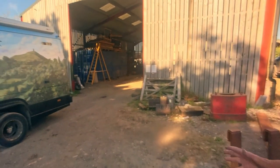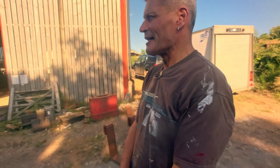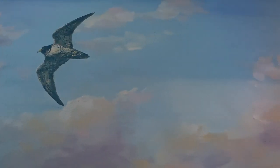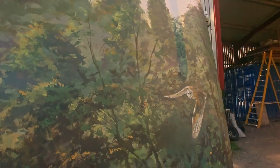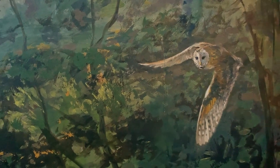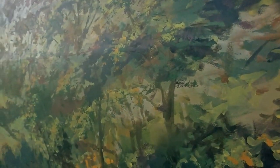Yeah, that's right. I put a few birds in because I love the local wildlife of Somerset. So there's a peregrine falcon, which is one of the birds that's making a stronghold here in Somerset. I think we've got one on the church. That's right. We've got one on the church. Put the peregrine falcon in. There's a barn owl here. I like barn owls. Barn owls are always part of the Somerset landscape, aren't they?